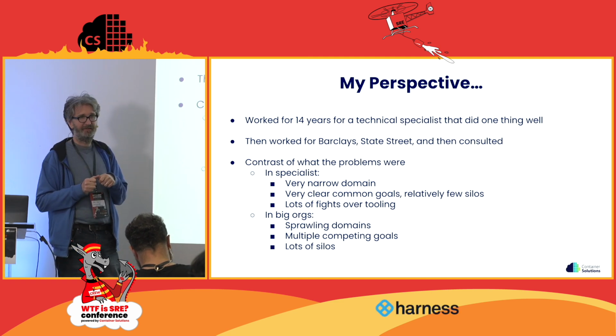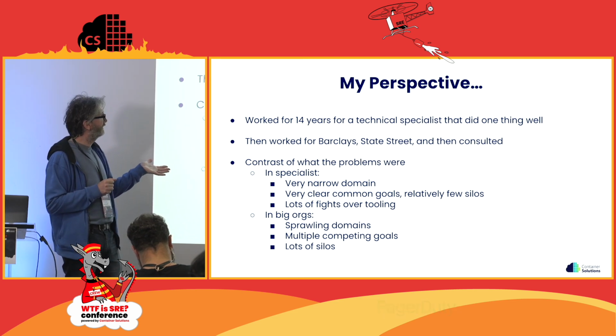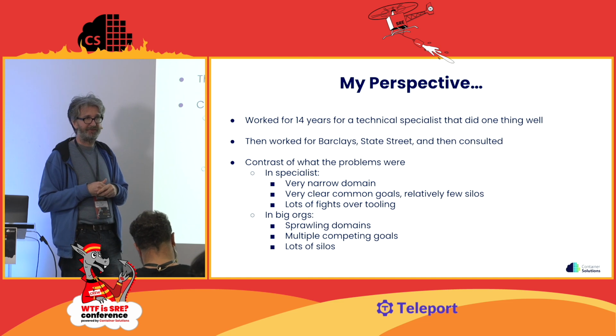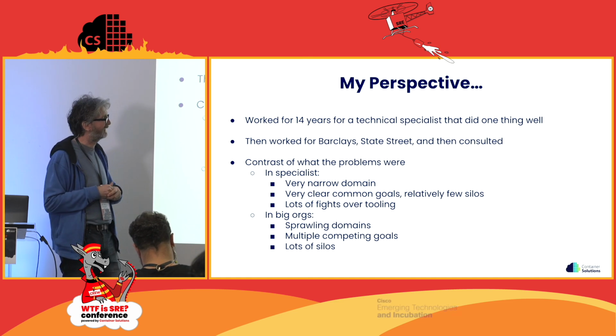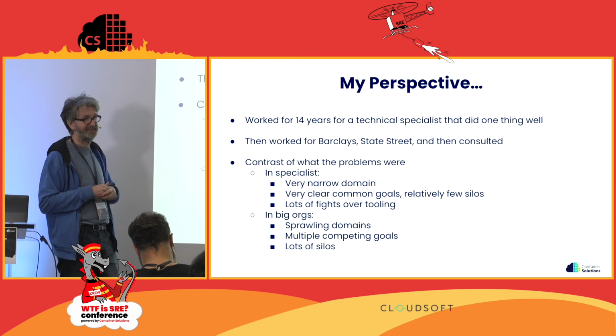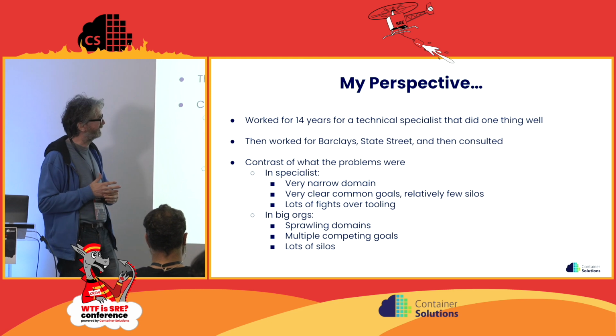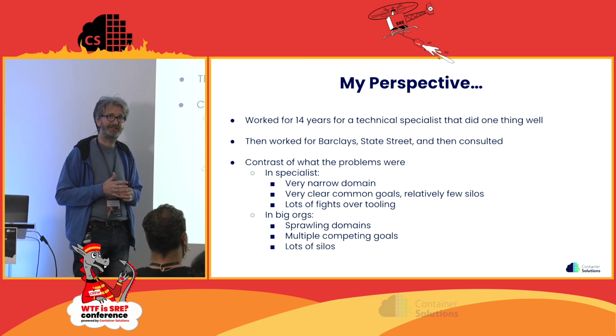Following that, I then got into Docker, and then through writing a book on Docker, got a job at Barclays, where I worked for 4 years in cloud infrastructure and a cloud transformation team, which was an utterly different environment. Then I worked for another bank, American bank called State Street, and then I moved into consulting.